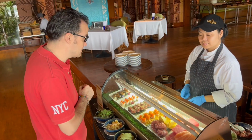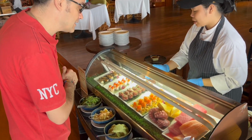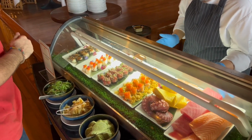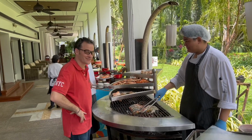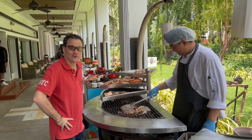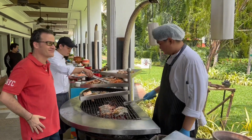Sushi and sashimi station. So chef, what do we have here now? Love this one. This is why I love Trader Vic. You can have your own barbecue outside in the garden and plenty of food around.